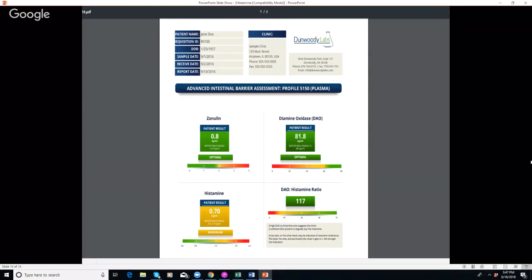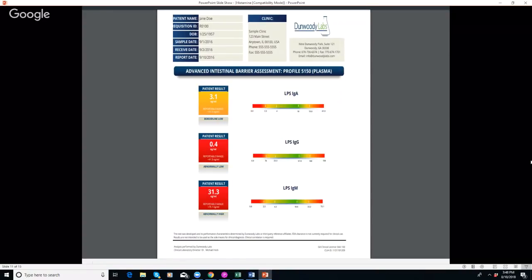This is also looking at your histamine levels. And you can see right here, this is borderline high with the histamine levels. This person, even though they've got optimal levels of DAO and optimal zonulin, is somewhat borderline high in histamine. So they may just be eating a lot of histamine-rich foods, and that could be doing this. But they have good enzyme activity, and their gut junction seems to be intact. They don't have very high zonulin.